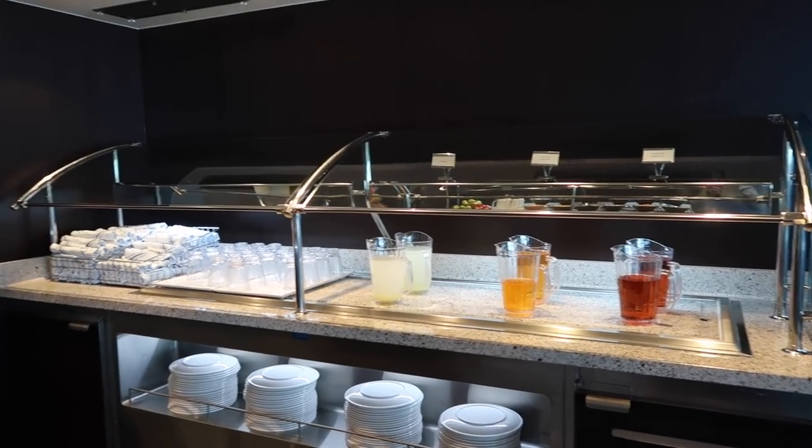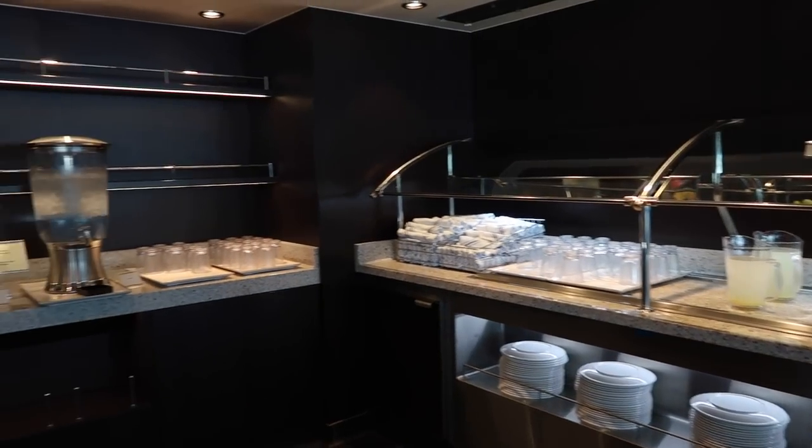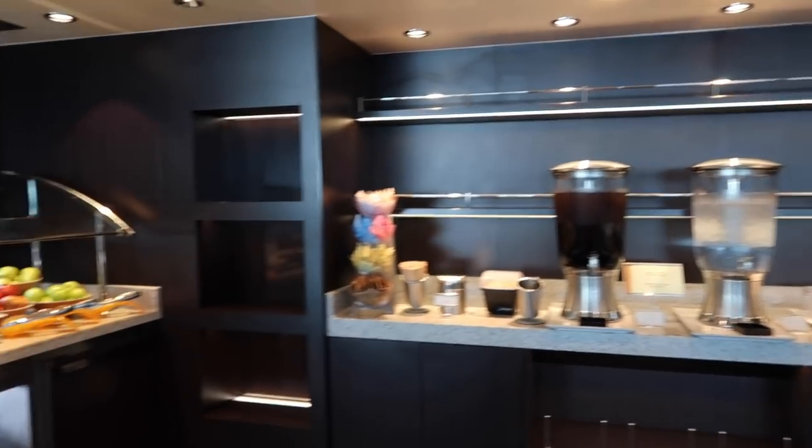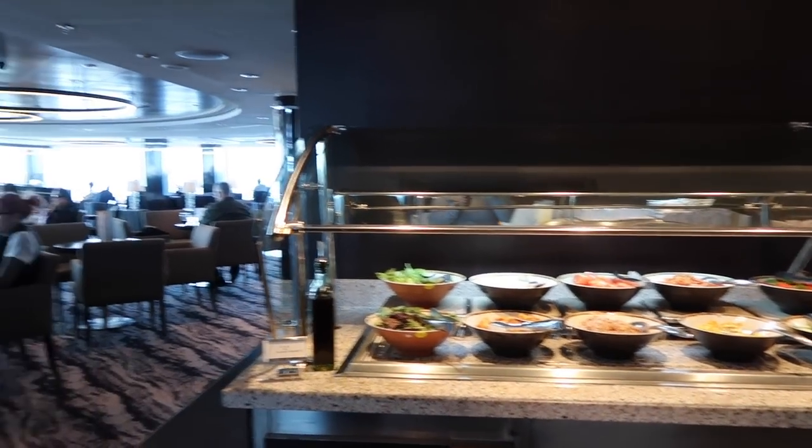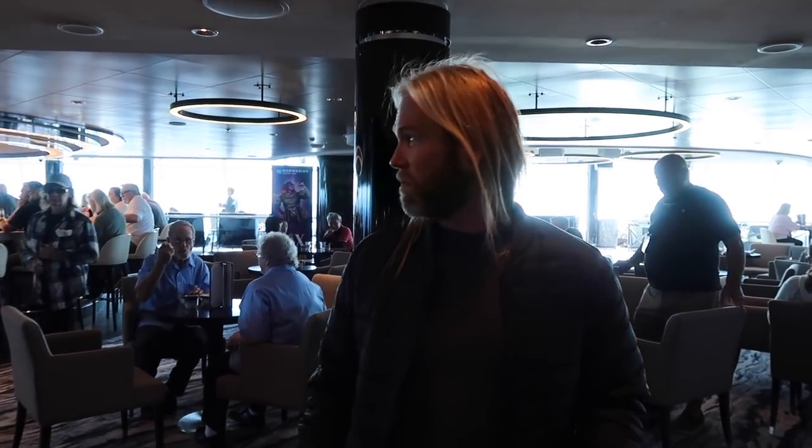Okay, so here in the very, very center is a big drink station, water, tea, and more salad over here. You could come to the observation lounge and never leave. You really could. Everything you need is here. Right here. Probably one of my favorites, with the best views.